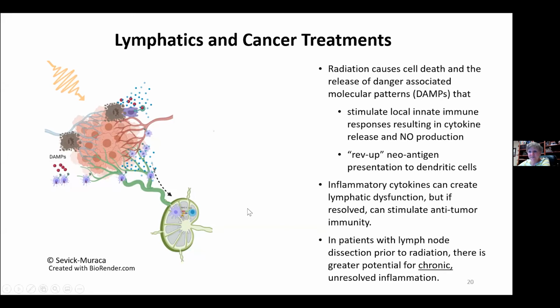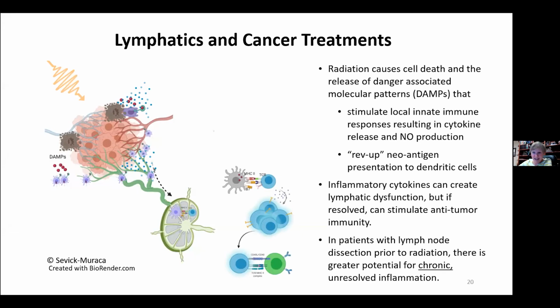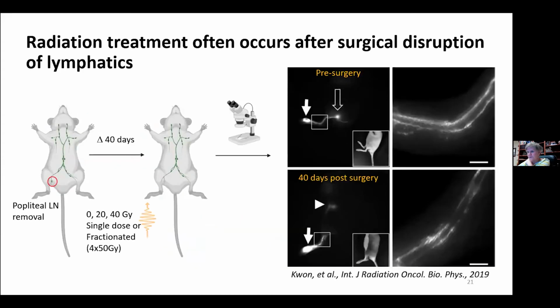And so there's effective education of these T cells, and at this point there's no co-inhibition or less co-inhibition. Now we get proliferation of immune cells and antibodies that, if that lymph node is still there, could cause systemic immunity. The problem is that oftentimes we remove these lymph nodes before we do the radiation. So this radiation causes an innate immune response with cytokines all over the place, and the lymphatics are impaired to clear that out. That may set up chronic inflammation, which may be perhaps the root cause for cancer-acquired lymphedema.